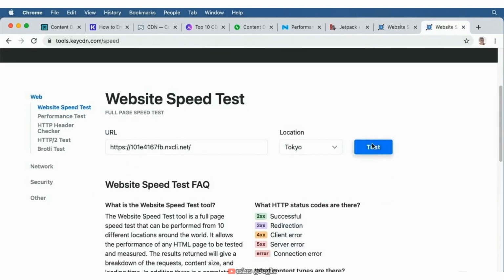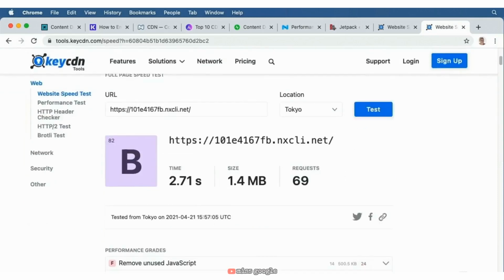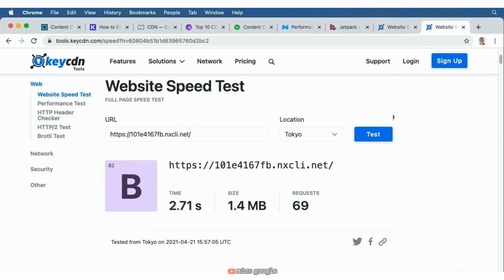I'll enter the URL and my location, and let's give it a test. And here are the results. It looks like it takes about 2.7 seconds to load with the CDN and 2.8 seconds to load without the CDN. And we didn't have to do anything to our site other than check one checkbox. We can see a 0.1 second increase in speed. That's not a massive increase, but there are a couple of other factors.